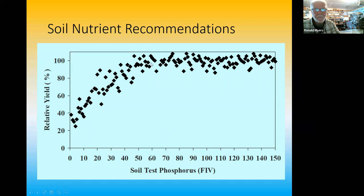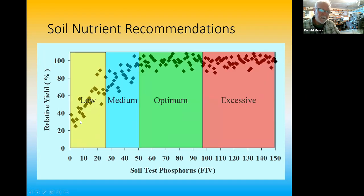You might not even have to put much on, right? The idea is that, hey, you got enough reserve there. Now, if you're on that curve there around 20, 30, then that sufficiency rate might impact yield if you don't put that fertilizer on, right? So again, pay attention to where your numbers are on that FIV. Think about what would be sufficient if it became available for the crop that year, and then fertilize to that, especially when the prices are too high. So again, start to be thinking about that.